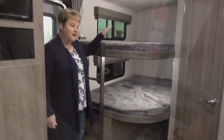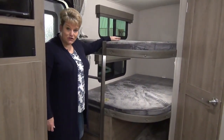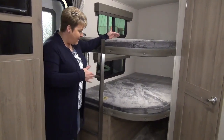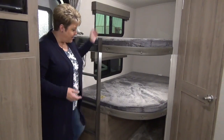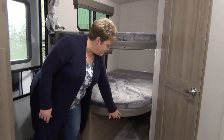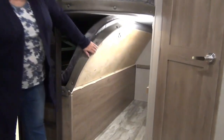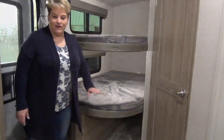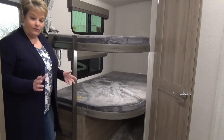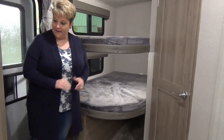Double over bunks provide lots of great space for the kids. Even if they have a friend, there's room for a couple kids to sleep on each bunk. Nice. I love the height too. So great distance between the bunks, giving them lots of headroom. And this fully lifts up here. You can store totes under there or your kids' duffel bags with their clothes, that sort of thing.